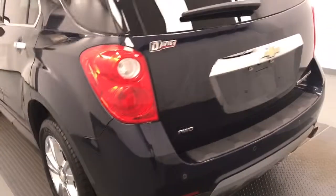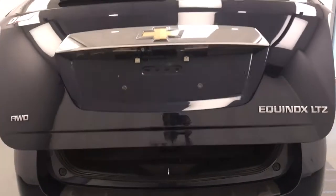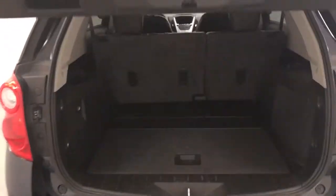Moving under interior features, we have roof rack, chrome alloy rims, rear parking assist, backup camera, remote trunk release, remote start, power hatch, and more cargo space.